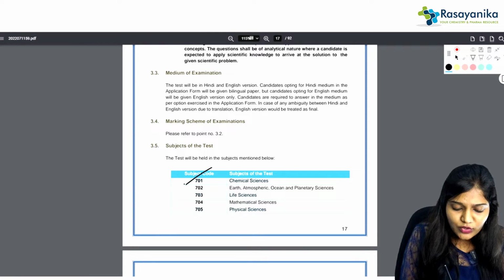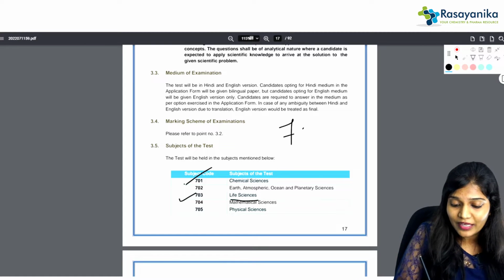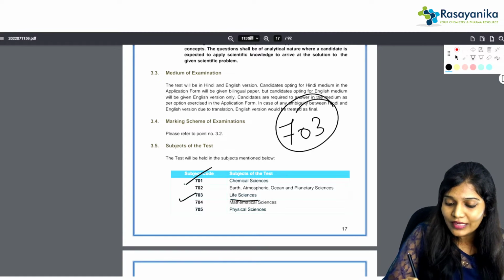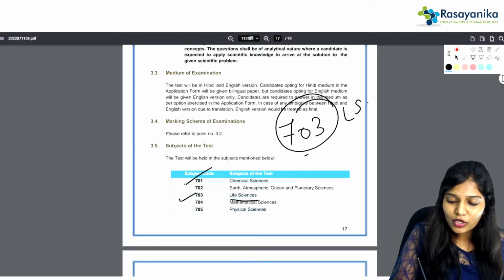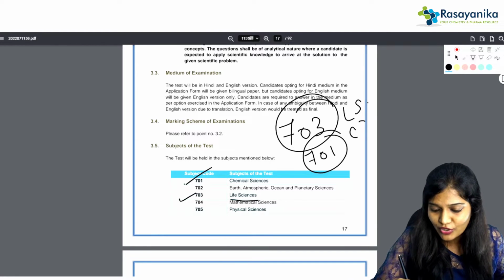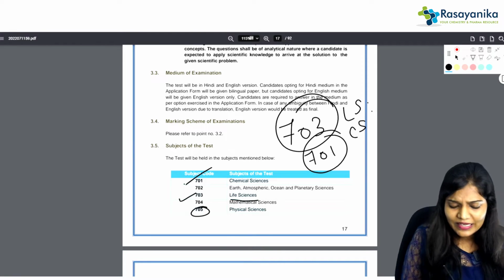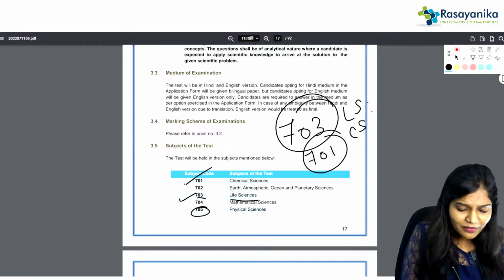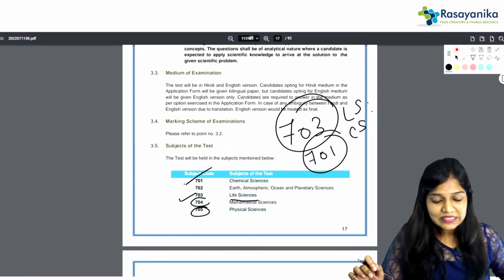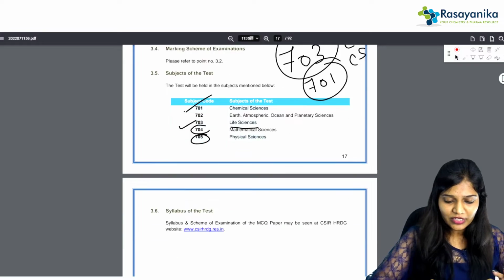If you are belonging to life sciences, then you have to put in 703. Very important. If you are belonging to chemical sciences, the subject code is very, very important. So make sure it's going to be 701 for chemical sciences. If physical sciences, 705. Mathematical sciences is going to be 704. Very important, because we are going to deal with this one together.